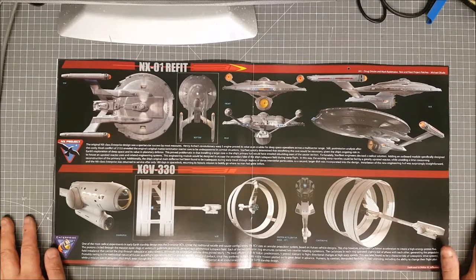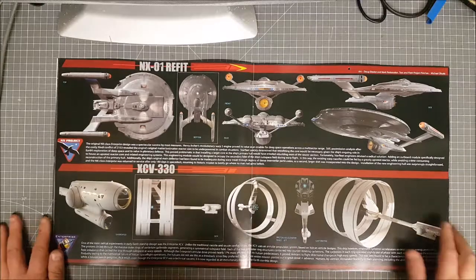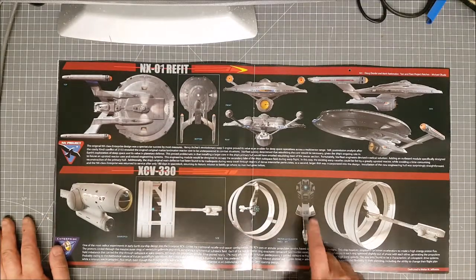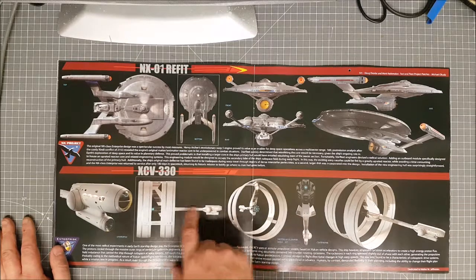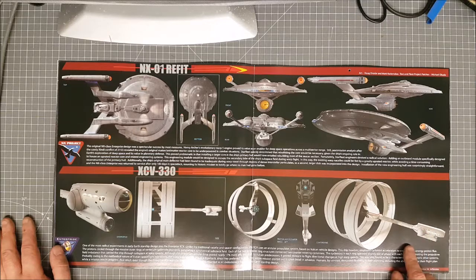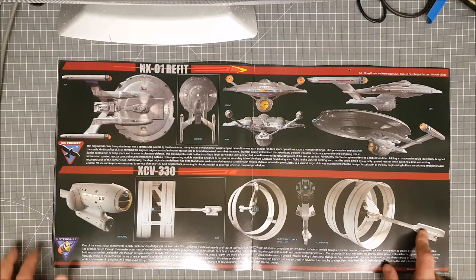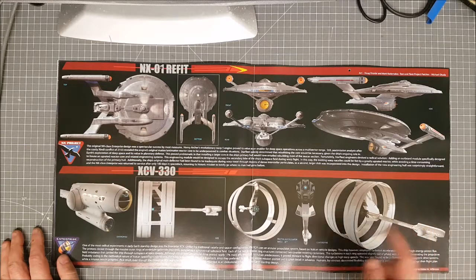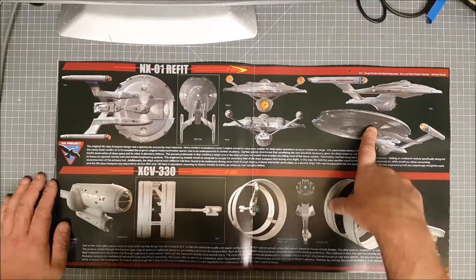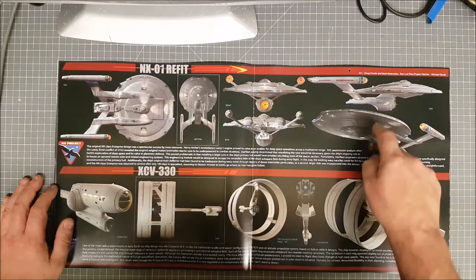Now we have a different angles of the ring ship, the 330. That looks like it's the main section through the middle without the rings on. It's almost same as in the calendar here, side on view. But also we've got the refit version. This is Doug Drexler, has to be Art Doug Drexler, which is, he did this.